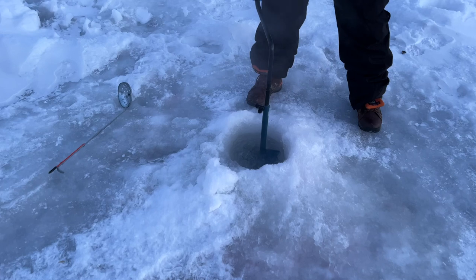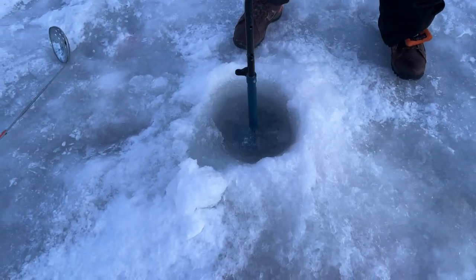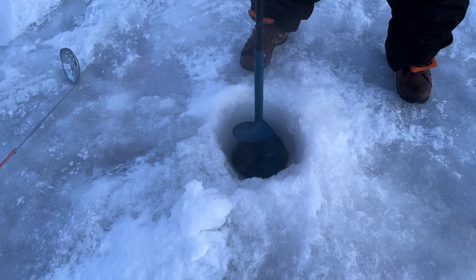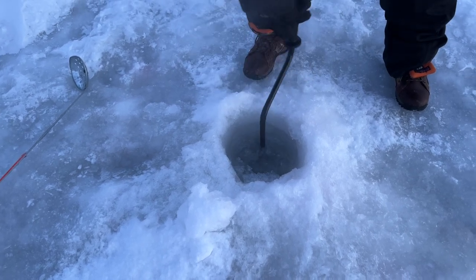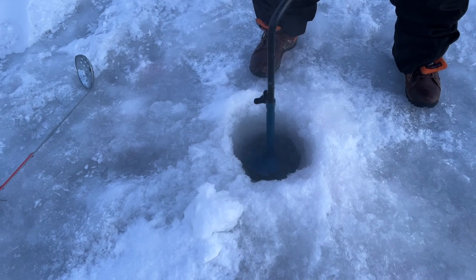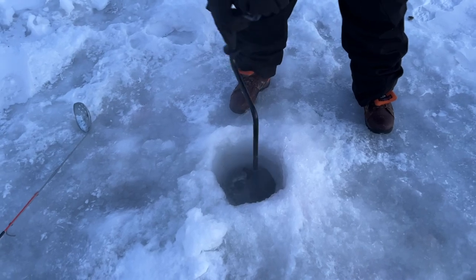Man, that's crazy. That thing's pretty good, the hand auger? Yeah. It works the same as a gas auger. That took less than 5 minutes. With the gas one, you get it in maybe 1 minute. Yeah, in 1 minute.